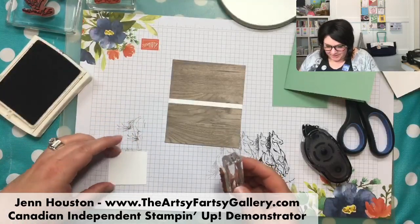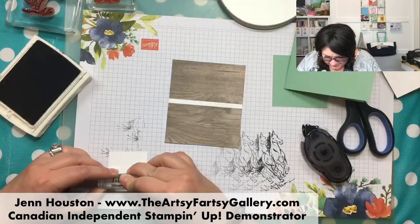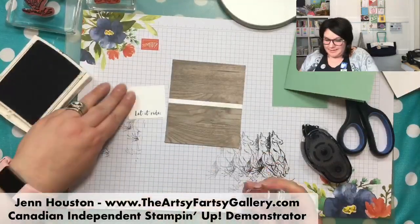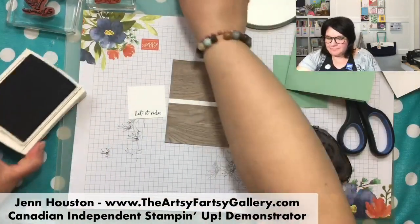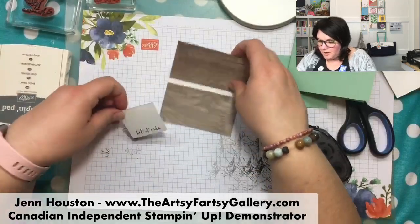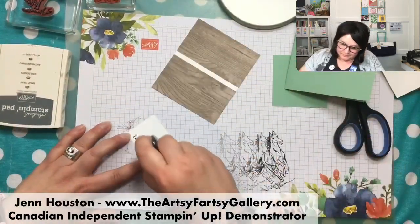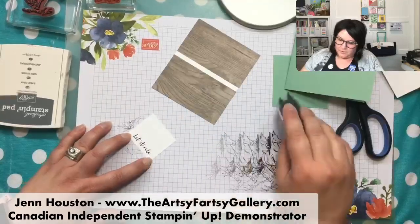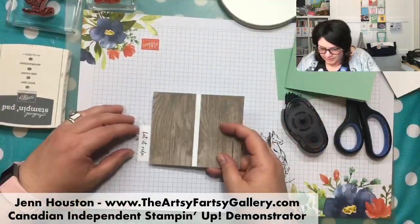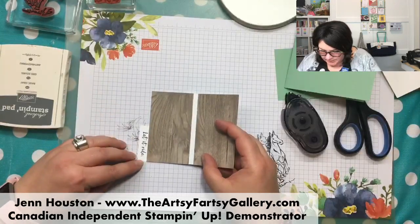This one I decided instead of the basic black, I used Memento Black. This one I decided to go a little softer with the basic gray. Not a whole lot softer, but you know. Okay, now which way did I cut off the last time? Let's go with this side. Boop. Let it ride. A little darker than I was hoping for, but that's okay. All right, I'm going to put snail tape on this, and then I'm going to just place it.